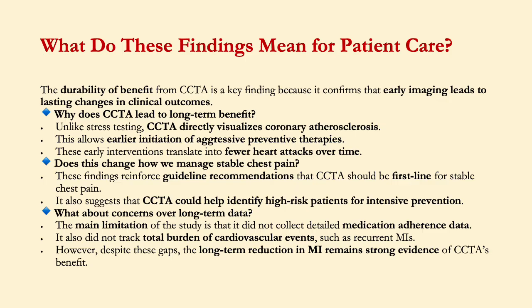Does this change how we manage stable chest pain? These findings reinforce guideline recommendations that coronary CT angiography should be the first line for stable chest pain. It also suggests that coronary CT angiography could help identify high-risk patients for intensive prevention. What about concerns over long-term data? The main limitation of this study is that it did not collect detailed medication adherence data. It also did not track the total burden of cardiovascular events such as recurrent MIs. However, despite these gaps, long-term reduction in myocardial infarction remains strong evidence of coronary CT angiography's benefits.